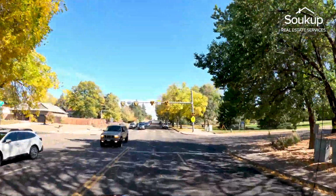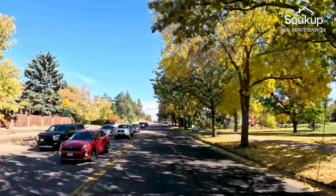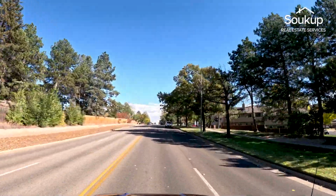We've got Adora Park off to our right. Definitely kind of an OG of parks here in Fort Collins. Parkwood East just to the north of that. Indian Hills, some great neighborhoods in the area.